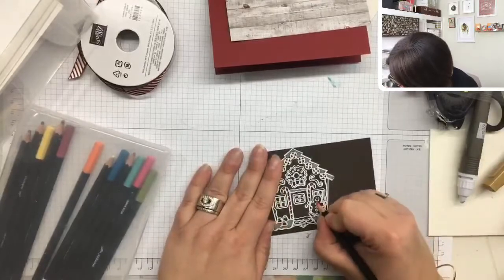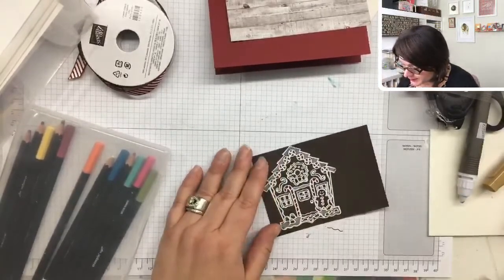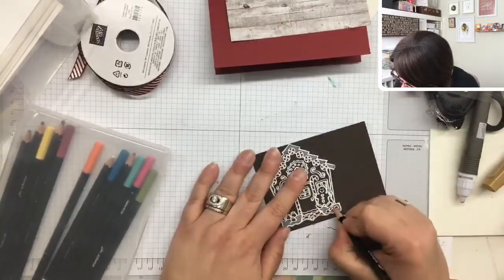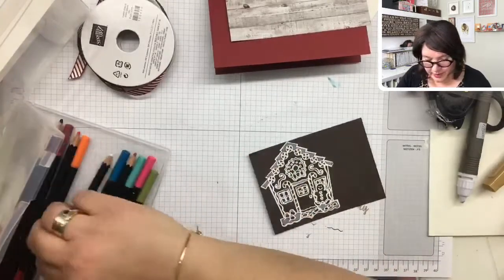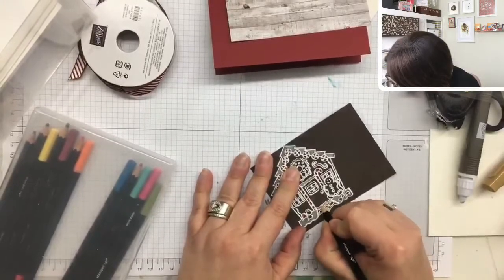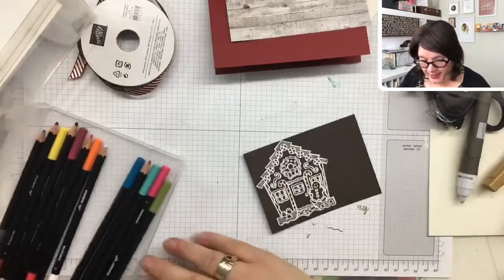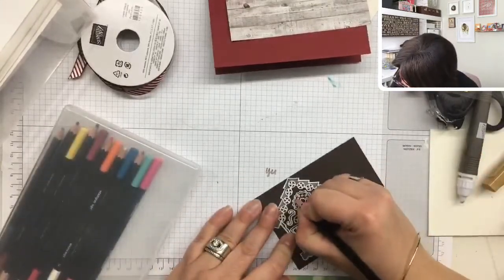And let's do his buttons red, the insides, little bits. And of course a gumdrop needs to be red. Let's do a gumdrop on each side. Oh, I should have done snow there, so let's go back and get our white. Like so. And let's see, we need some green. Get this wreath green.